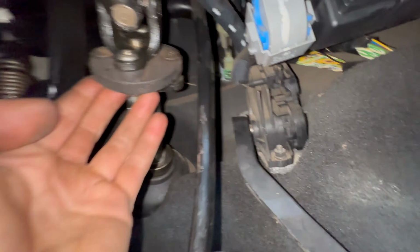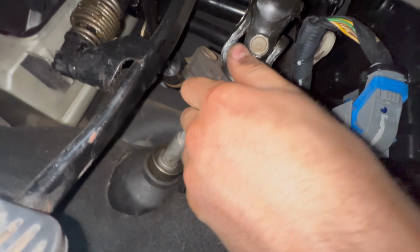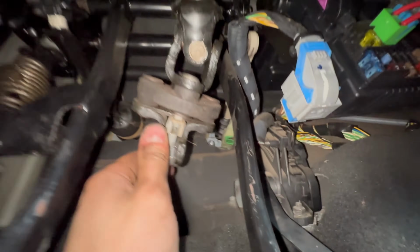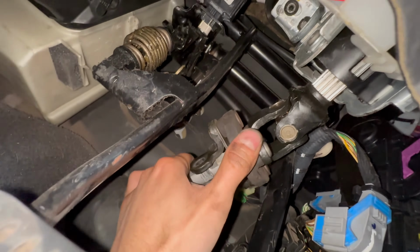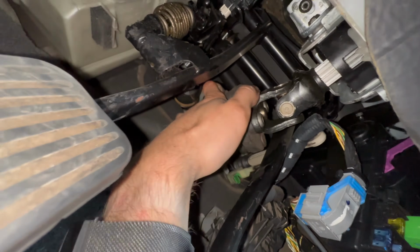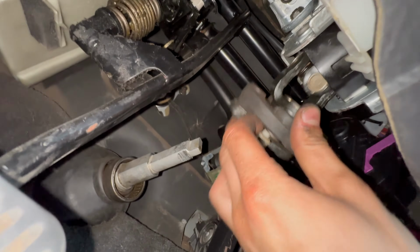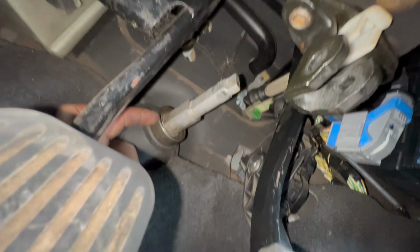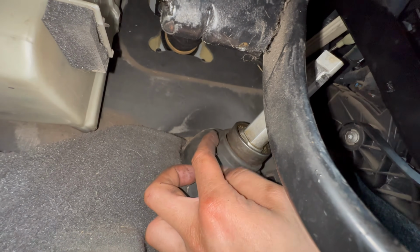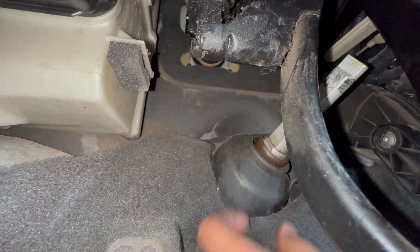And now just push the steering column up and away. This bearing here would normally be seated in the boot, but as I've already had the UJ out, it is unseated. It would come out when removing the UJ anyway.